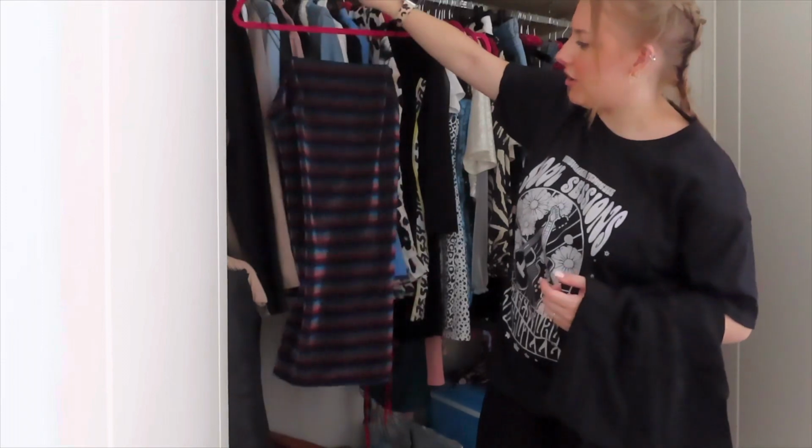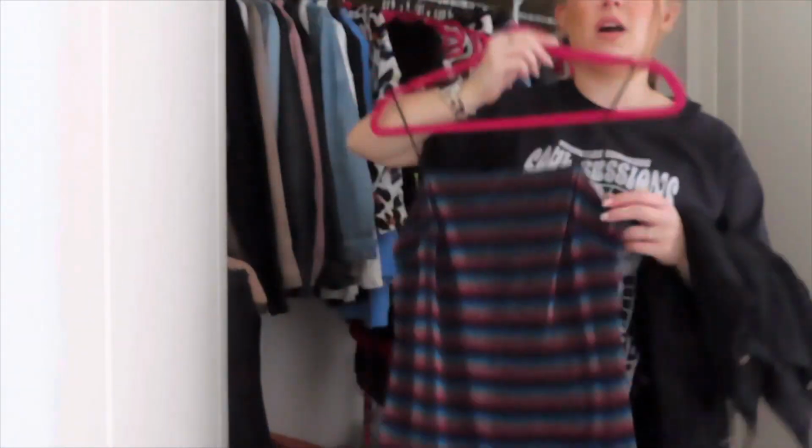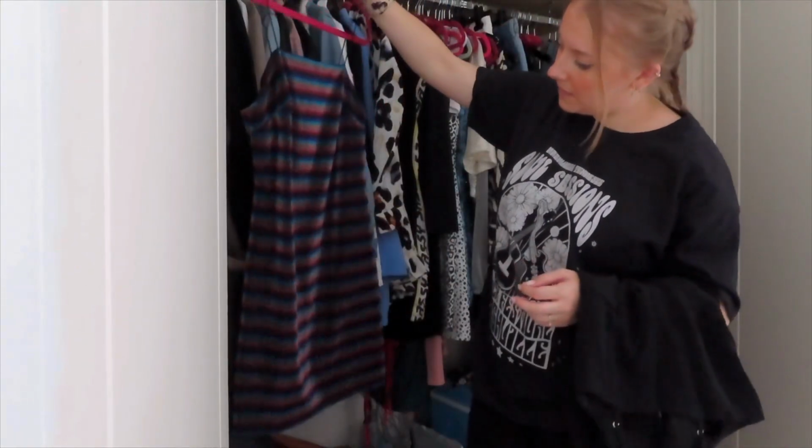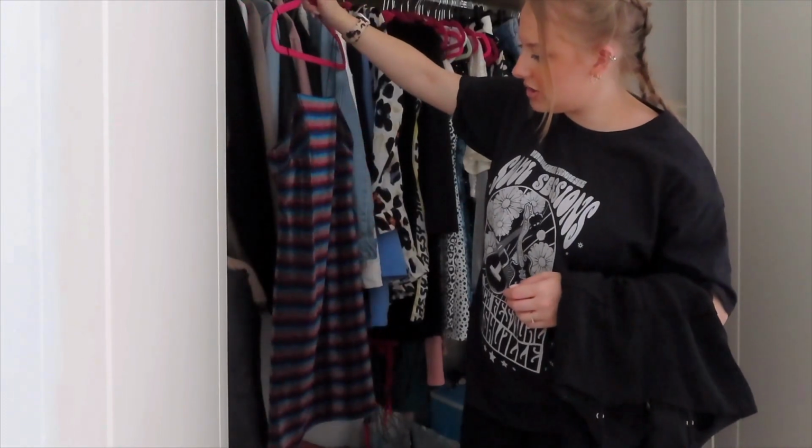I mean, for New Year it could be cute. It doesn't show it on camera, but it's quite colourful and it's really sparkly, but I guess it's kind of a bit, is it young? Is it a bit too young for me now? I don't know. Could be a cute New Year's dress.